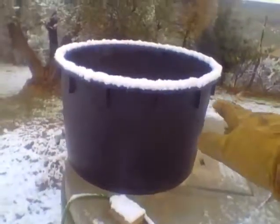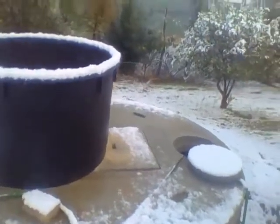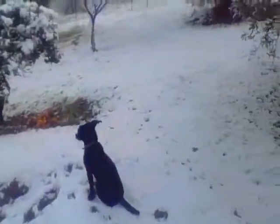This is just rainwater here, and it's already three-quarters of the way full, so we got lots of rain. And that's the thing: if you have lots of rain here, you don't have very many olives. You need a very hot summer, over 40 degrees Celsius.